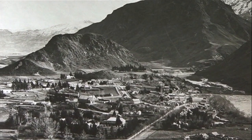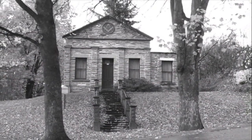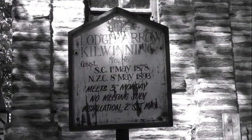On the 8th of March 1893, the Arrowtown Lodge reopened under the New Zealand Constitution. From this point forward, it would be named Lodge Arrow Kilwinning, number 86.